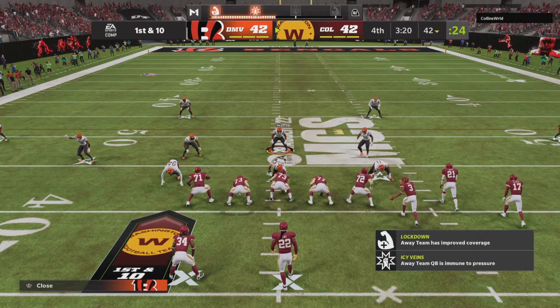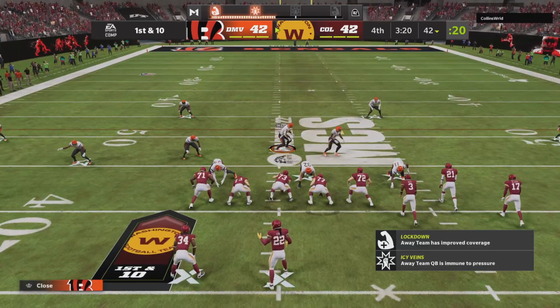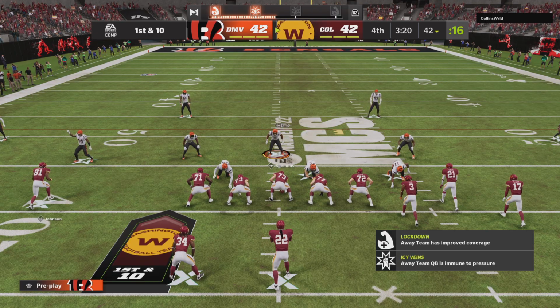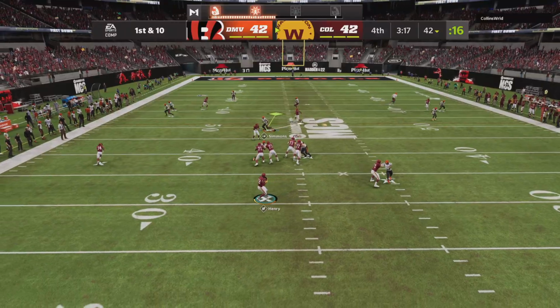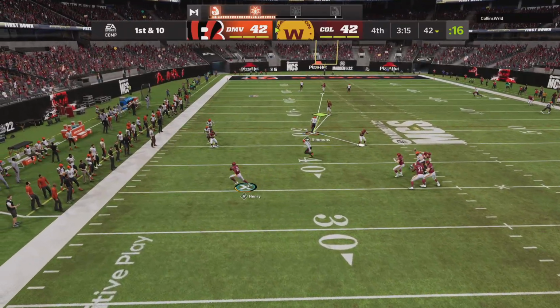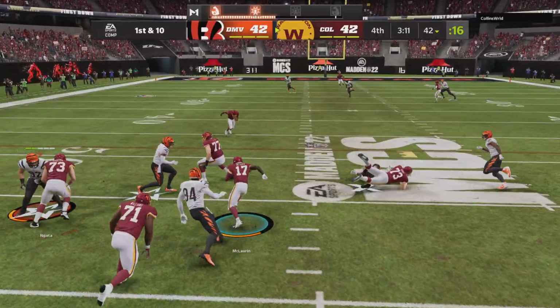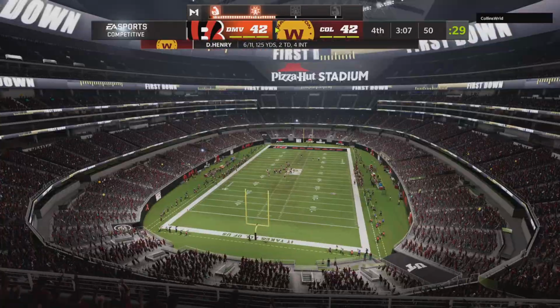Here we go. 31's the mic. 3 balls. On 1st and 10, Henry. Being chased out left. That's complete to his receiver, McLaurin. And they'll get him down after a pickup of 8, 2nd and 2.